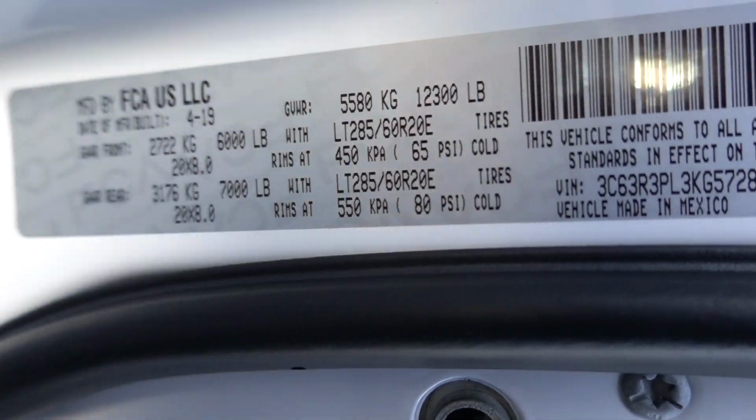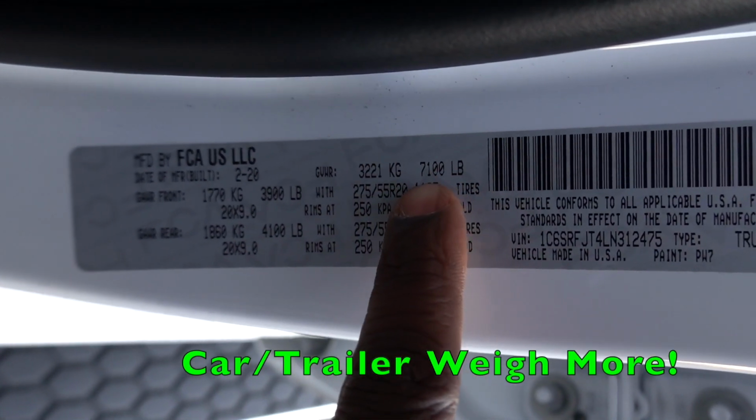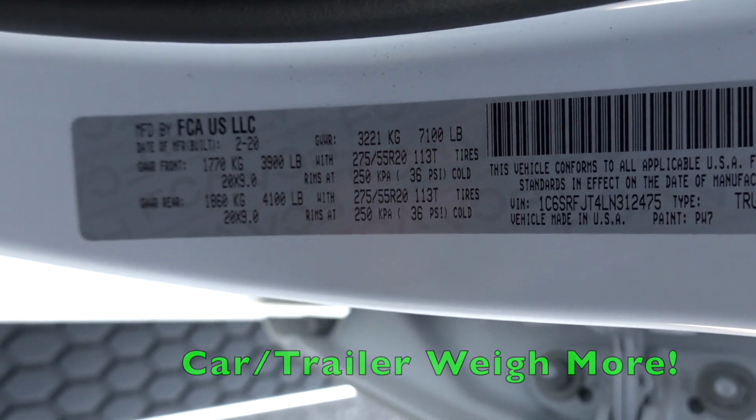This trailer and car together are probably about the same weight as my 1500, and like I said, I don't feel comfortable towing it, because I want to make sure that I don't damage my property or damage U-Haul's property. So ultimately for me, I like the idea of using these types of trucks for these jobs, even if it's a small job like this. And like I said, it's just something to consider.